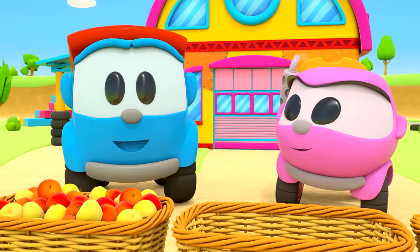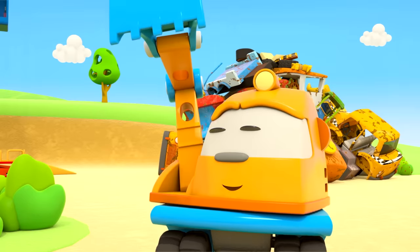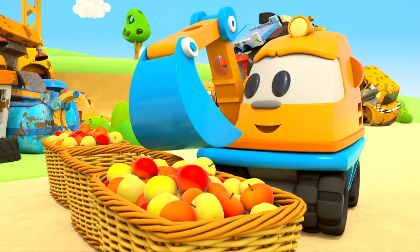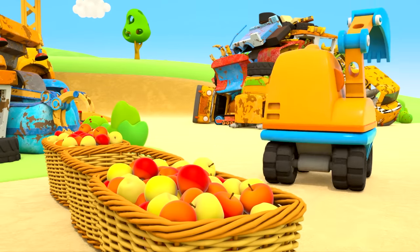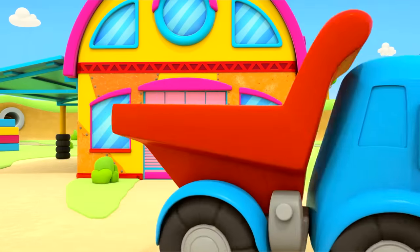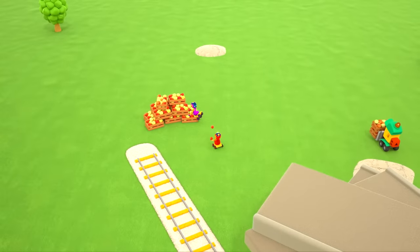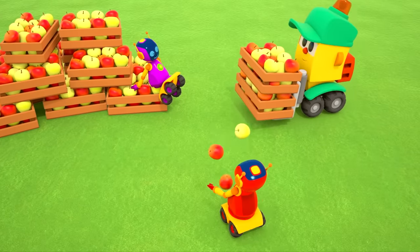Scoop, come with us. You can help. Are there any left over? Quite a few. Then let's get going. The cars have decided to go off to the farm together to collect apples. And there's the farm. Lifty and the robots have gathered a lot of boxes.